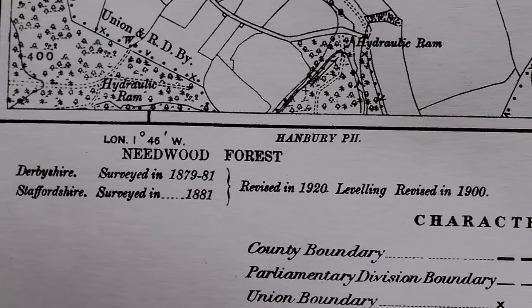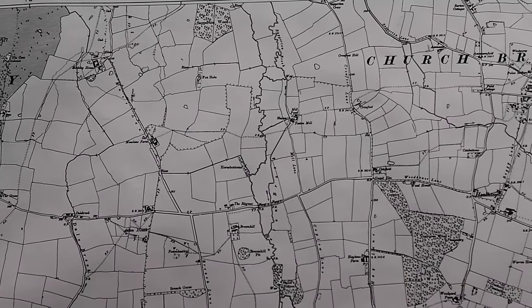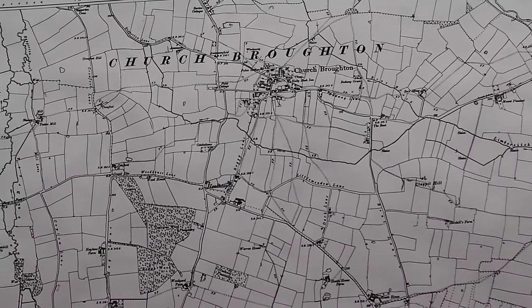Histories, where today we're going to be looking at some old maps of Staffordshire and Derbyshire. This map I purchased as I was researching my family tree to give me a sense of the world they lived in.